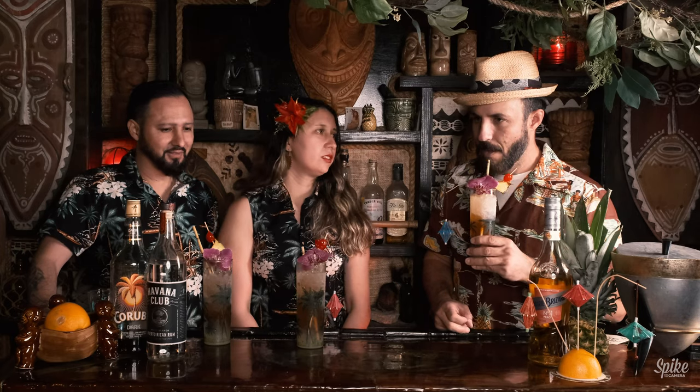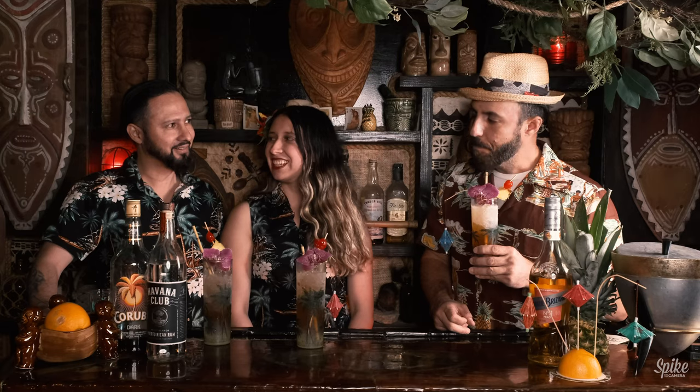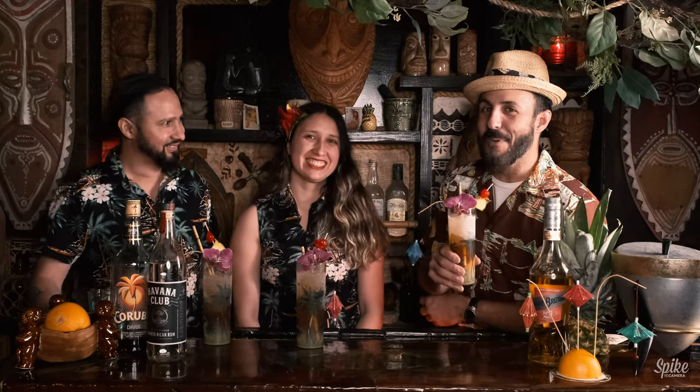Yeah. This one's almost deceptive because it's like a sipper. But then you're like, oh, wait, there's 4.25 ounces of alcohol in this. This is a good one. Make this one at home.